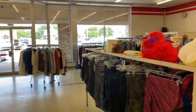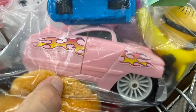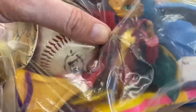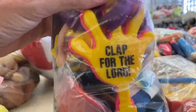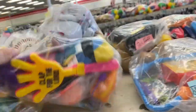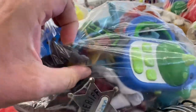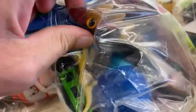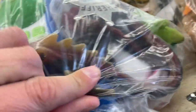All right, well, let's go get this young Frankenstein figure. Who is this guy? Looks like he's got a little bit of articulation. Not a whole lot, but some. Clap for the Lord. Sort of flying serpent. He's actually got kind of a squishy head and body.